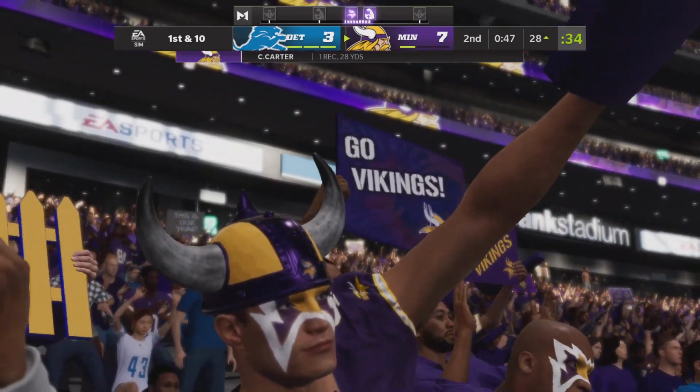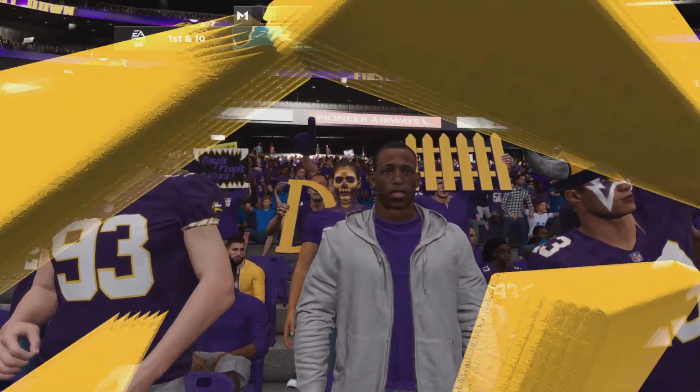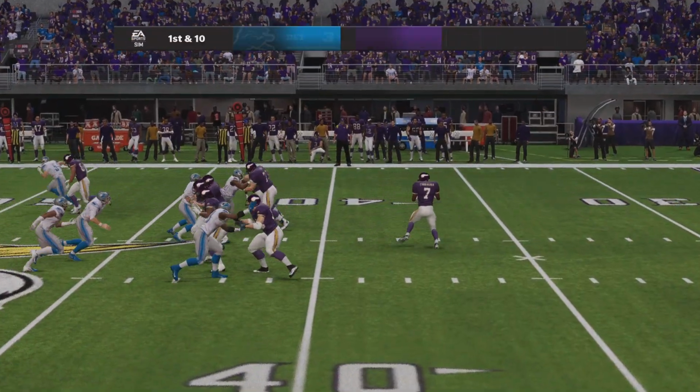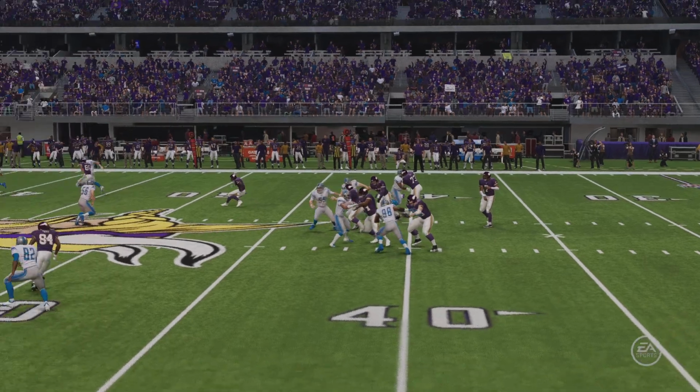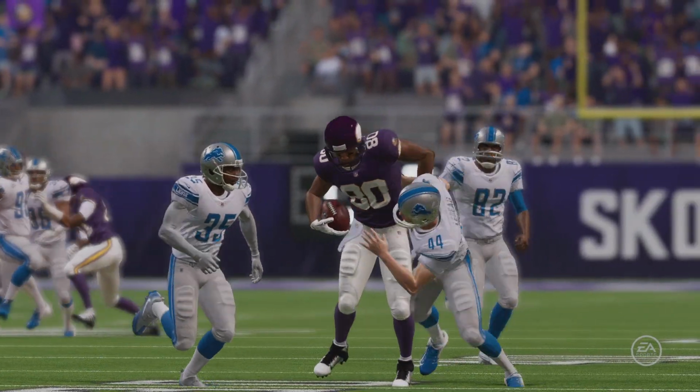My goodness, they've come out locked in on this drive. Play call, execution, they're fully in sync. Three straight passes, three first downs. They're moving the ball downfield almost at will. This defense really struggling to find answers.